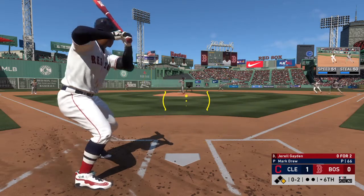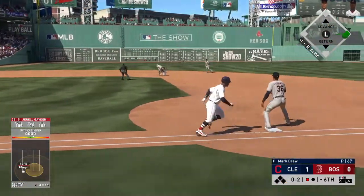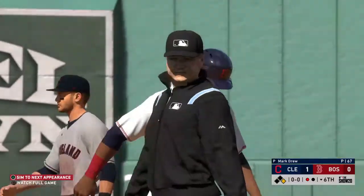The next 0-2. Hit back up the middle. Reined in. A bare hand for one. And the relay won't nearly be in time as he's there easily.